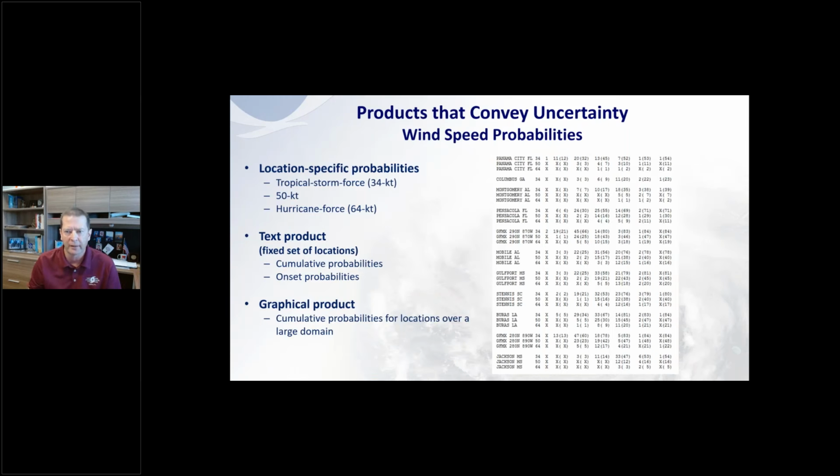One product that I think is very helpful too, that helps convey uncertainty and what your wind risk is, are our wind speed probability products. There are both text and graphical versions, but they're location-specific probabilities. I'll talk about these location-specific for land first, and then I can show the graphics that do provide the location-specific risk over water as well.